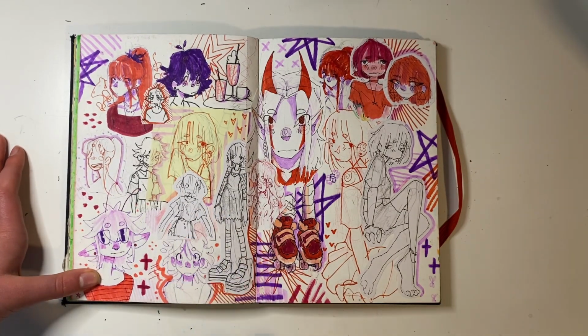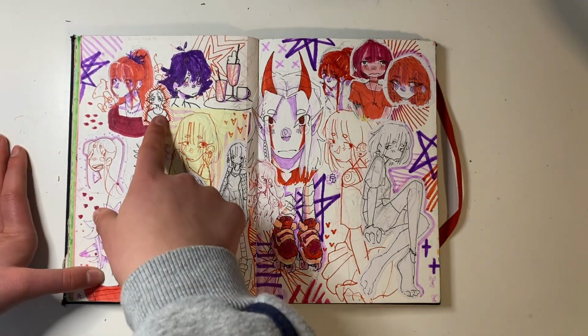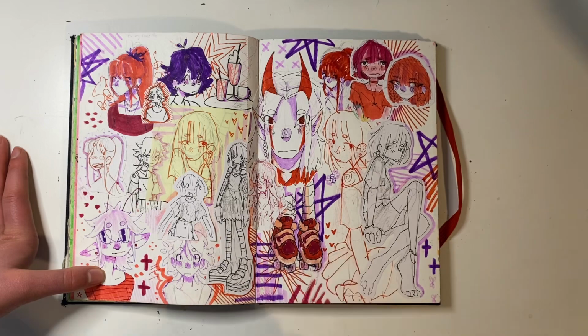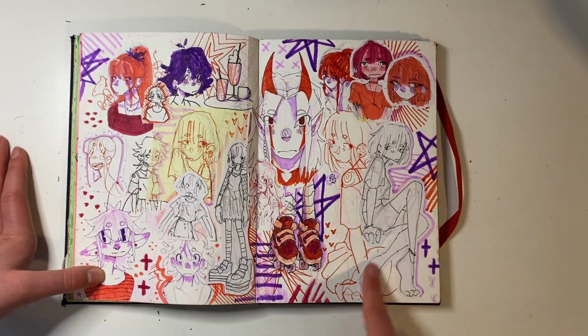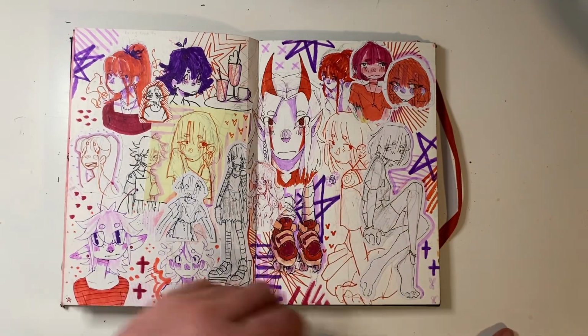I love sketching in really thin pens, but I really damage the tip really easily. I love this little drawing here, and I also love this drawing. I think that this leg's a bit off, but I like that one. I think this was also when I was watching Drawing with Friends, because we've got a nice drawing of Rayla there.